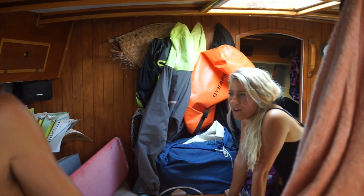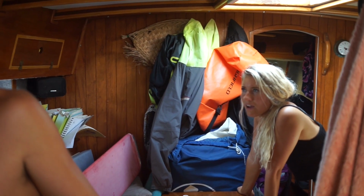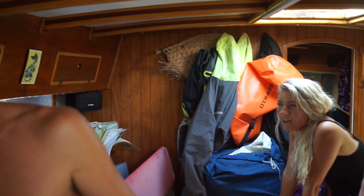That's right, she was a little bit worried thinking that this is temporary. Okay. No, we are fine and we don't need any assistance. We're at anchor safely in a protected bay on the bottom of Lombok, so we are fine, thank you.